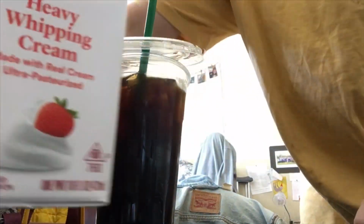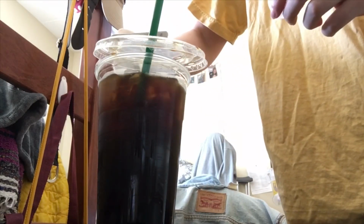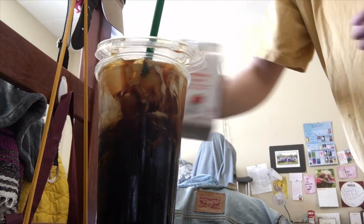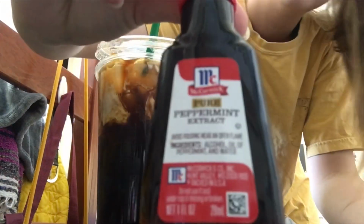So today I had heavy whipping cream, which I always put in there, along with 6 packets of Sweet and Low, which I put in downstairs so I didn't video. And then I decided to add a little bit of peppermint extract. Usually I add either peppermint extract or a skinny syrup in the flavor caramel vanilla.